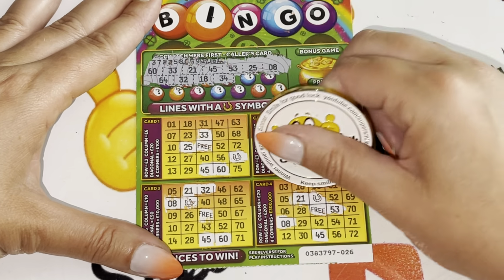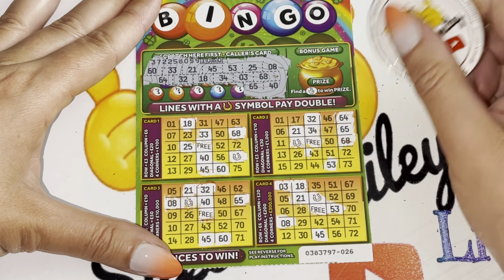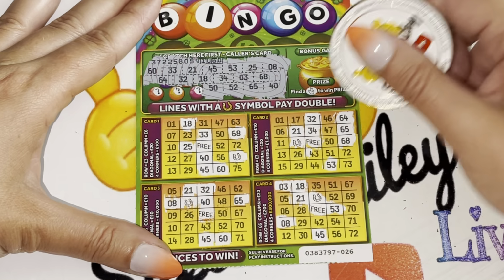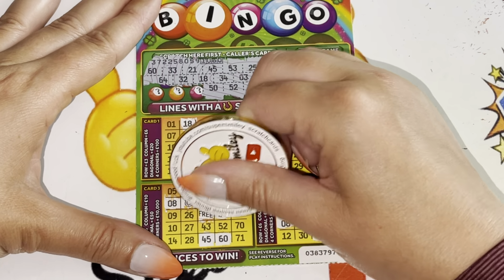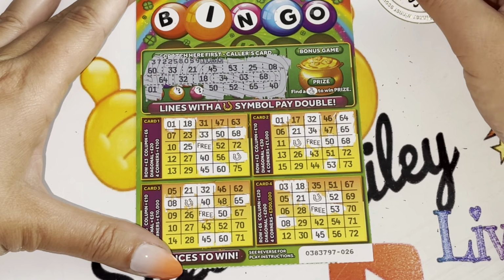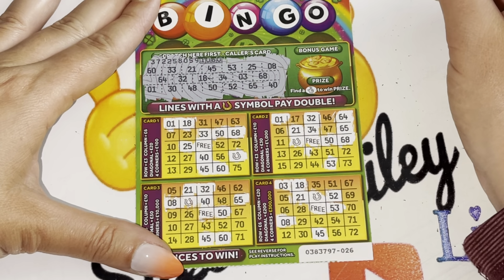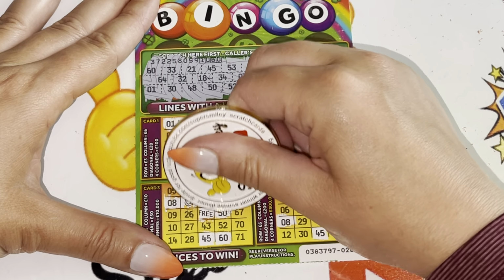Naughty 40. There, we need a 43 or a 31. 43. No, 40. I nearly scratched 43. 52 and 50. We need 11. 50. Okay, let's go this side. Number one on its own. 30 and 48. So I don't think it's a win. 30 and 48. Oh, it is.